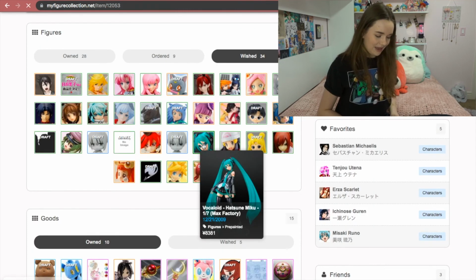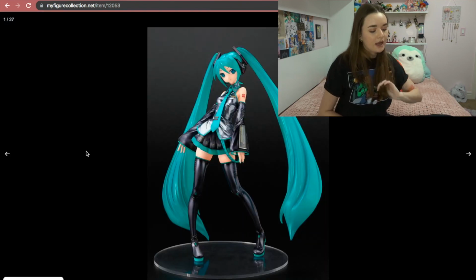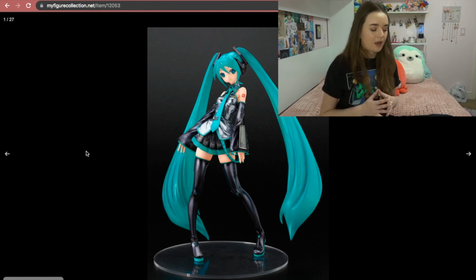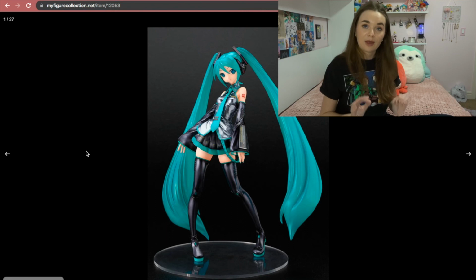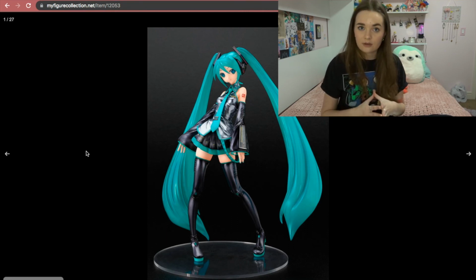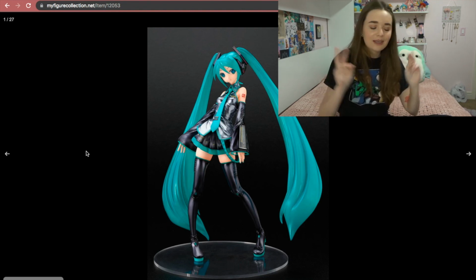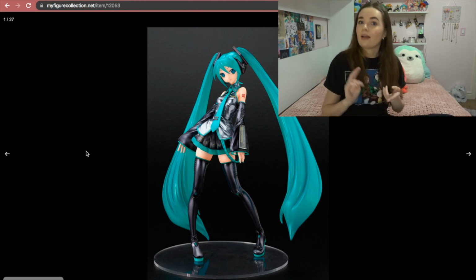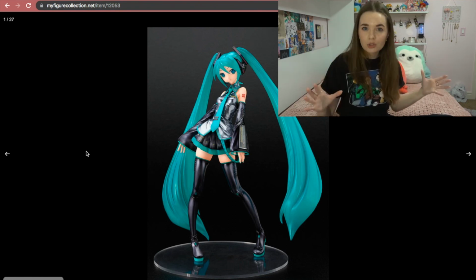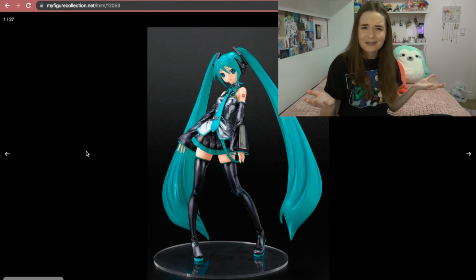This one's a bit of a unique one in the wish list because this is the Max Factory 1/7 Hatsune Miku, and I will be buying this figure. Like I said about the Senbonzakura figure, I love the classic, vintage Mikus, the classic looks and the classic faces, before the whole pop culture icon Miku, when she was just Vocaloid Miku, if that makes any sense to any of you.